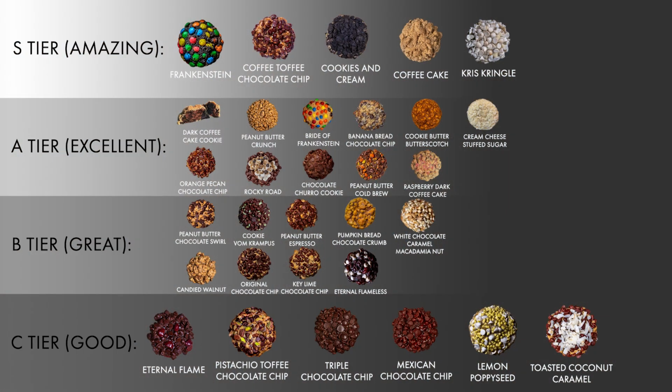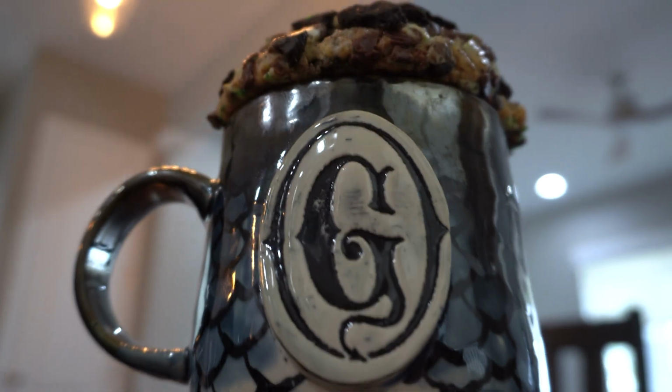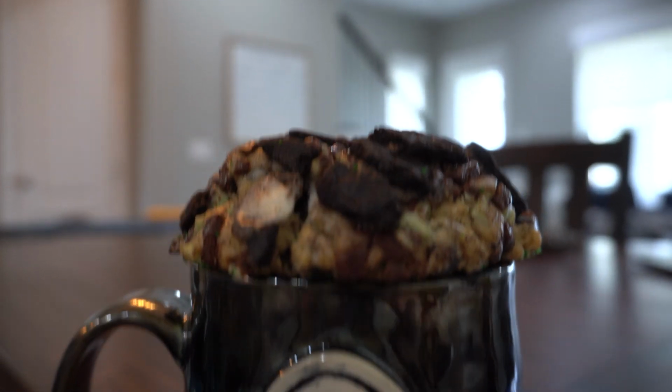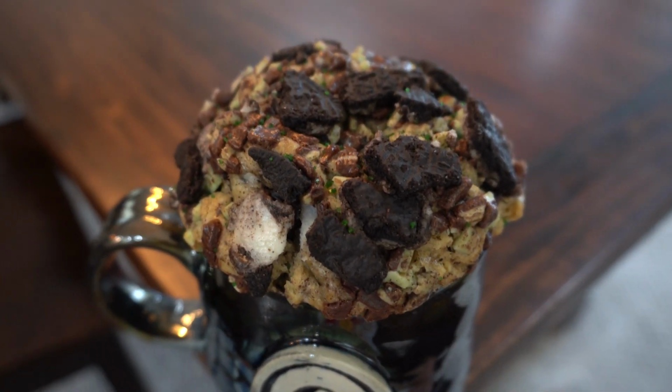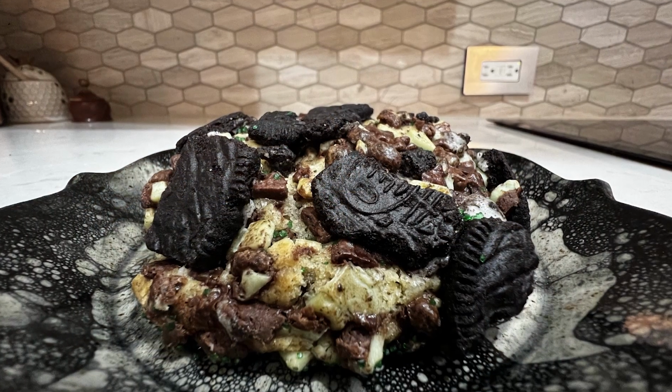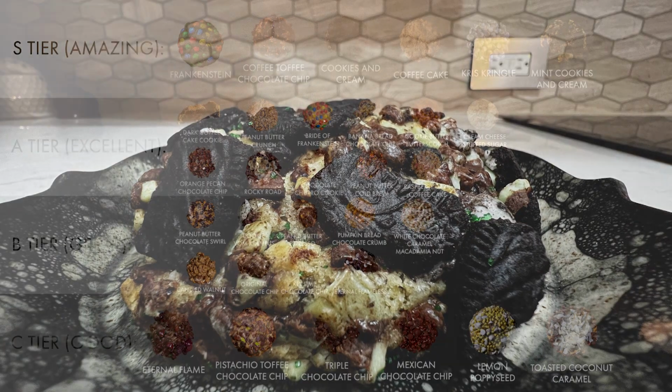And finally, we have a super limited edition creation from Gideon's Bakehouse. This cookie was available for only 3 days during St. Patrick's Day weekend. The Mint Cookies and Cream. This specialty takes the regular cookies and cream and infuses mint and anise mint pieces. It really reminds me of a Thin Mint Girl Scout cookie. The mint flavor is balanced to perfection. We can only hope this one comes back as a monthly limited flavor.